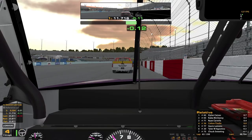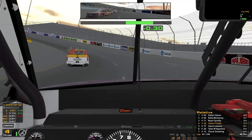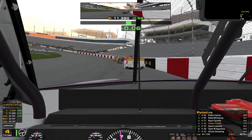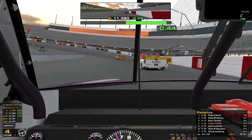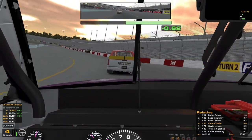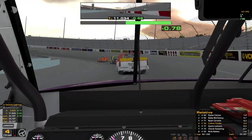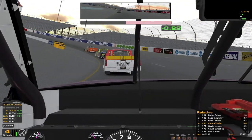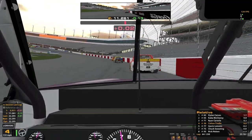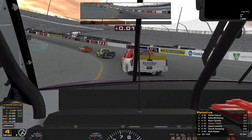Yeah, we got more grip now. I've got a massive run right there. Clear. Defend it though. Go ahead, Nick. Keep some track position. I guess just keep doing what we're doing. That lap was at 22.3. The lights just came on.